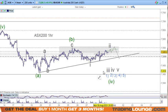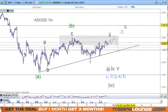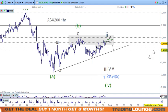It's just not clear for me, so I'm just going to have to leave it at this point in time, and we'll just keep focusing on the banks and seeing what they're doing. So apologies about that. I don't want to get into the guessing game too much. Technically, while we're above 7,500, we could be on the long side.